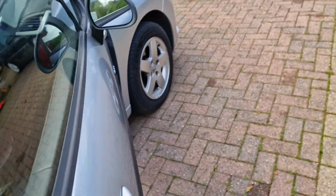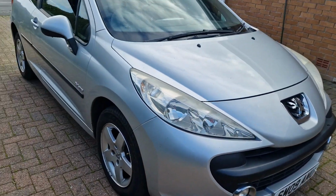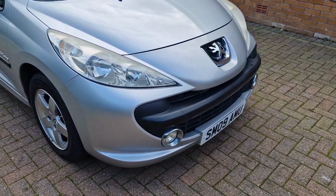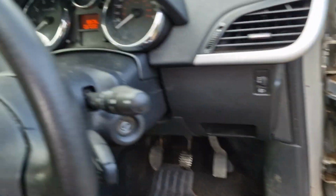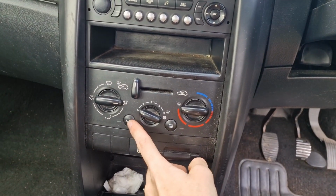67,020 miles. That door opens fine, that wing's all good. Some marks down there. So 1.4 litre Verve, whatever that means. So it's got fog lights, alloy wheels. Don't know if it's got aircon or anything. Let's have a look. Yeah, it's got air conditioning.